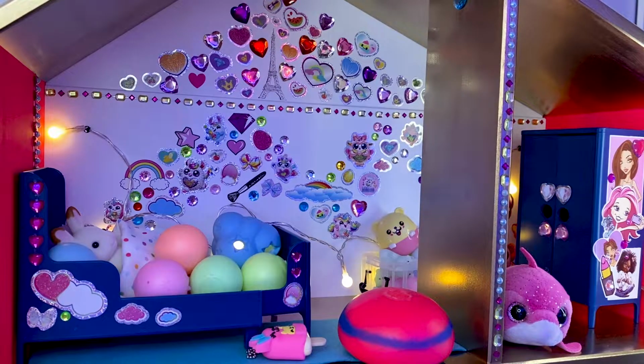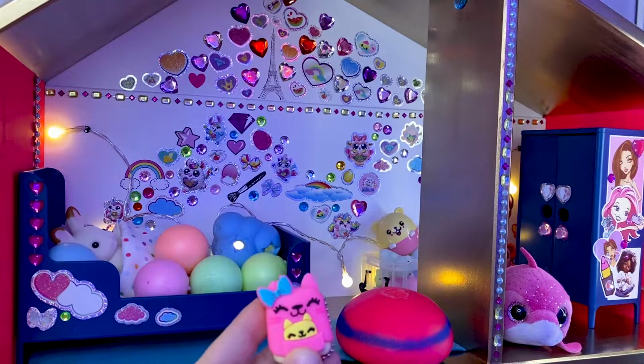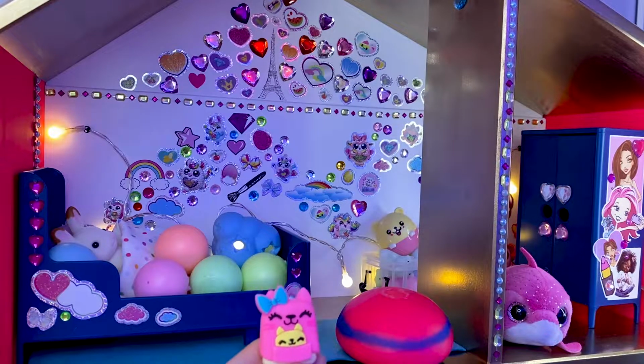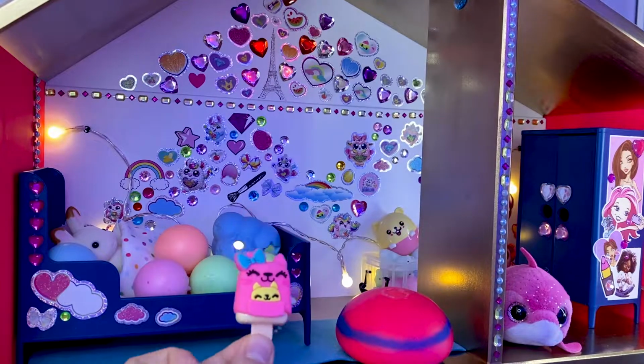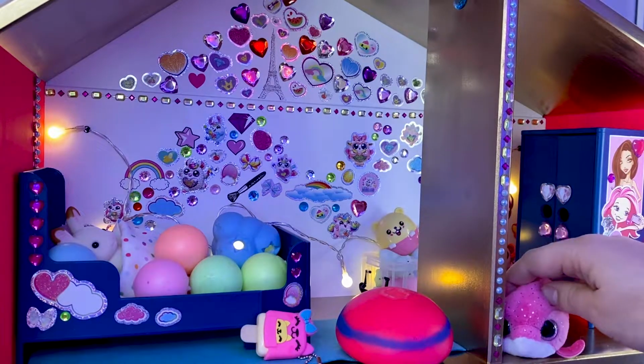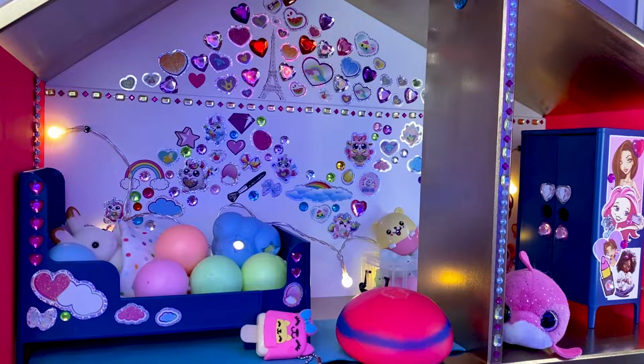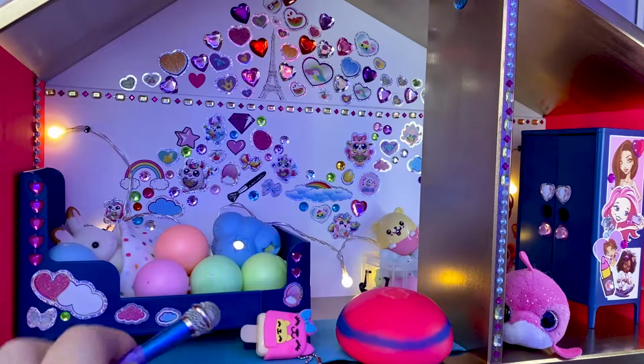So this tiny house, it's very kawaii, I love kawaii. So Choekari is all about kawaii and cute mini little stuff, adorable stuff. So yeah, let's try some triggers in this little kawaii house.